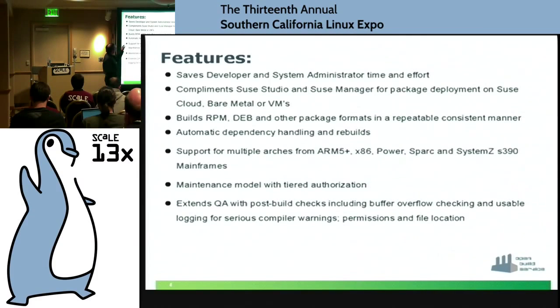It builds RPMs, debs, and other package formats in a repeatable, consistent manner.